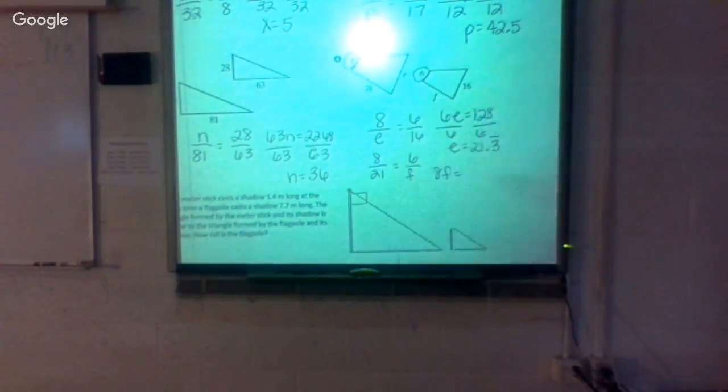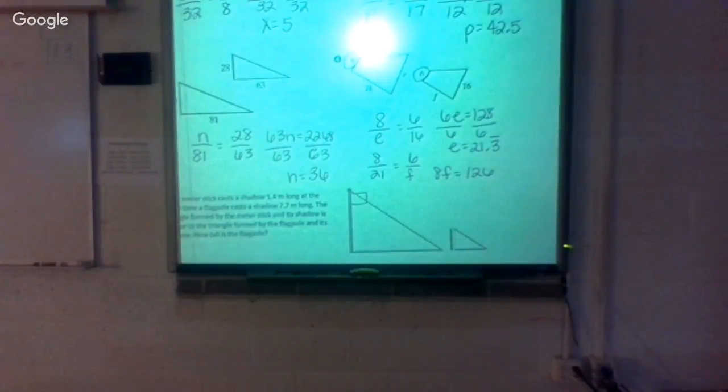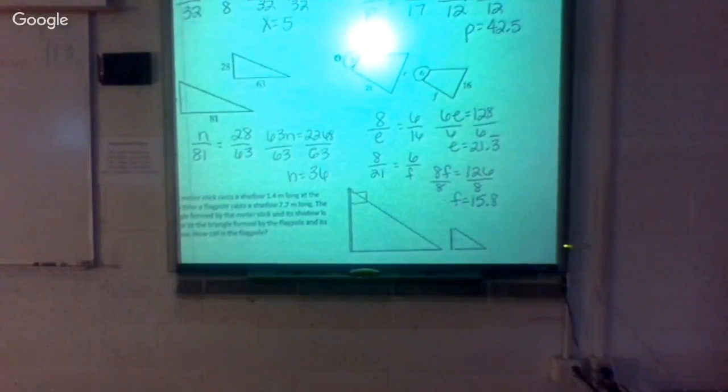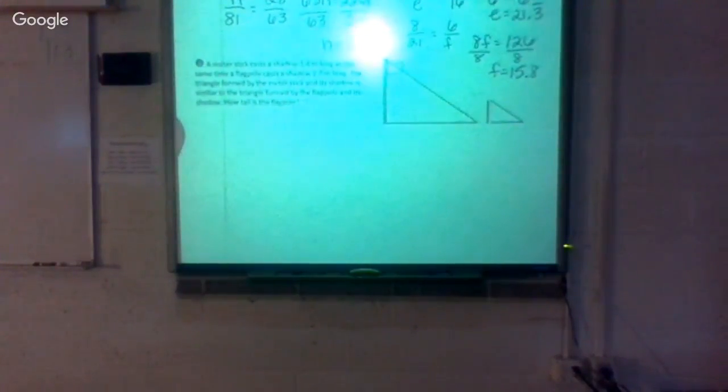So 8F equals 126. Divide by 8. Okay, it says round to the nearest 10th, so it's going to be 15.8. Oh, 8. Okay. It's 15.75. That 5 rounds your 7 up to an 8. Perfect. Okay, one more on this page. Word problem.